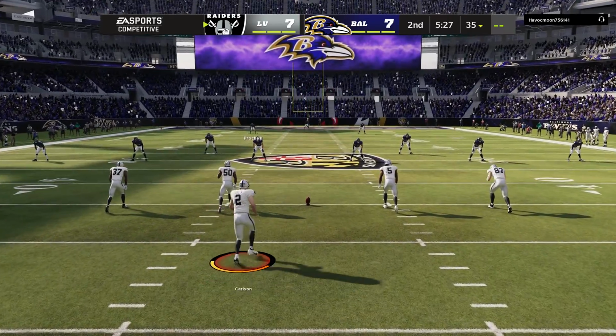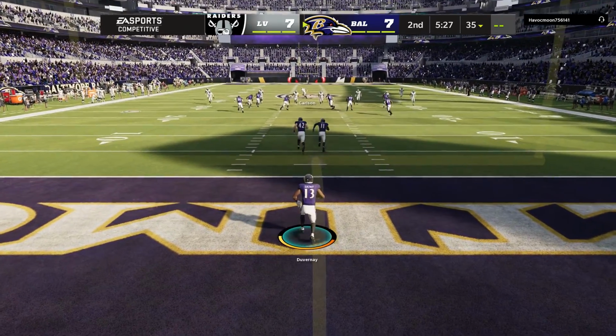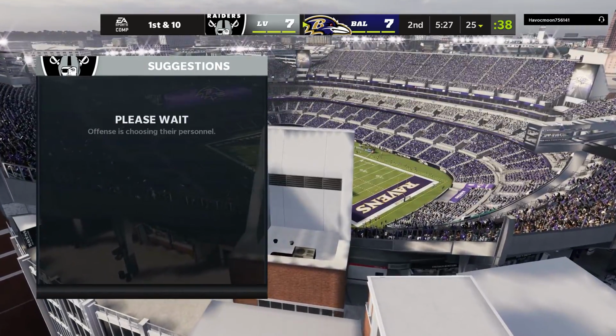Each team's had it. Each team has scored. 7-7 here as the kick's away. Duvernay going to sit on this in the end zone, so it'll come out to the 25.